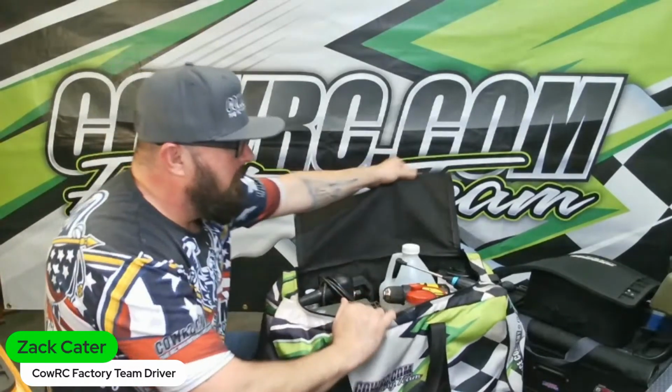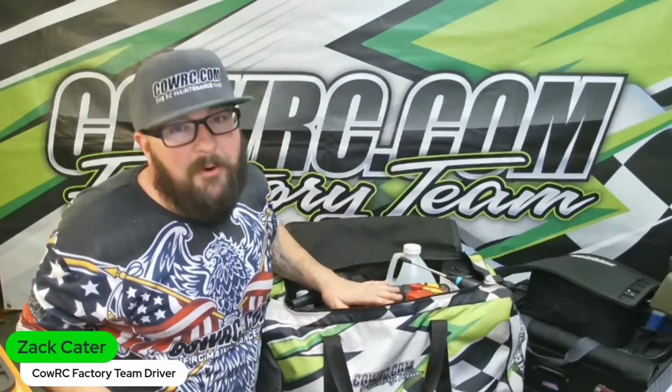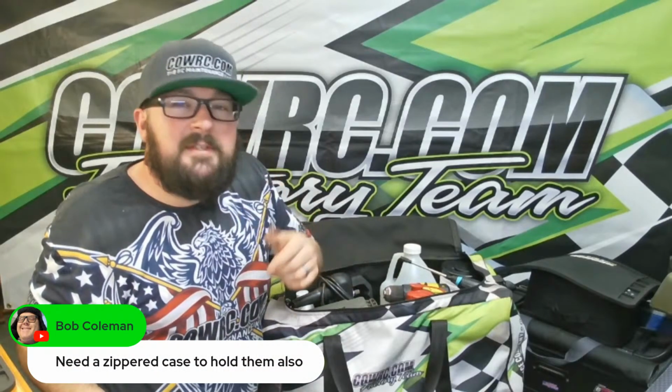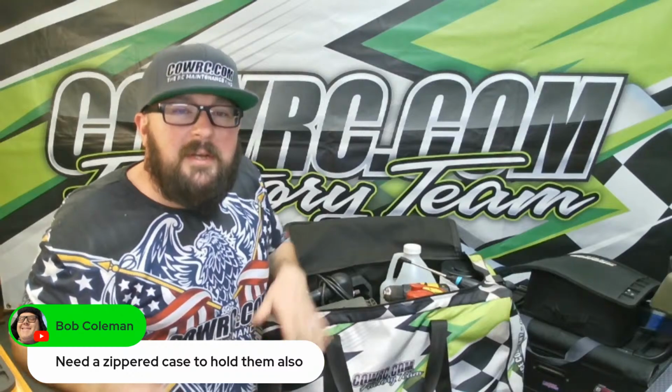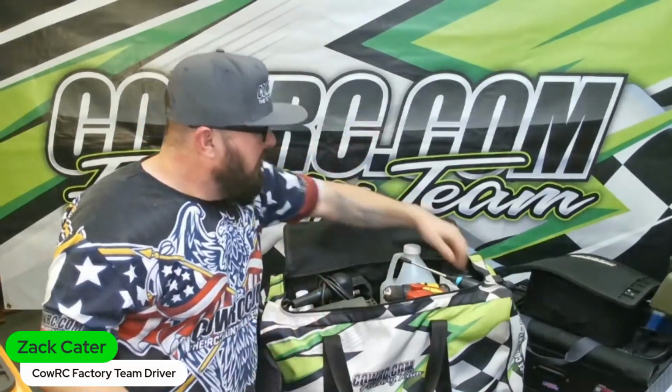But I'm going to pull everything out of here that I have in here just to show you guys and give you an idea of just how much space is in this colossal barn of a duffel bag, man. I need a zippered case to hold them also. For the boxes, that would be a pretty good idea, a small zippered case. So here we go, guys.